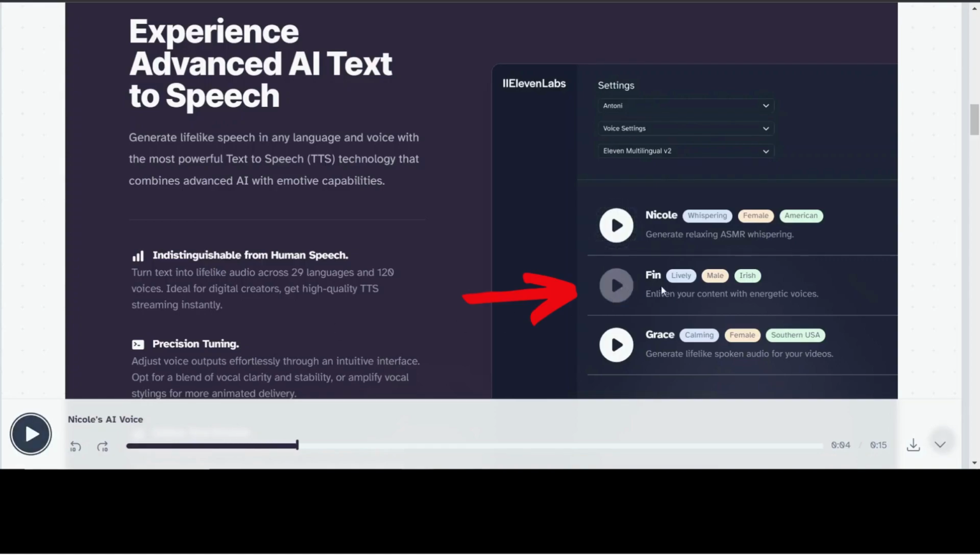Next is Finn, which is a lively male Irish voice. As a proud native of Ireland, I bring a robust... And then we have Grace, which is a calming female southern US voice. Born and raised in the charming South, I can add a touch.